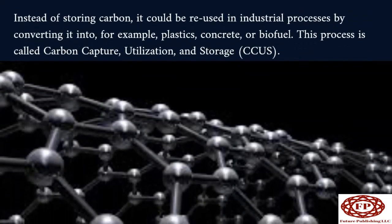Instead of storing carbon, it could be reused in industrial processes by converting it into, for example, plastics, concrete, or biofuel. This process is called carbon capture, utilization, and storage.